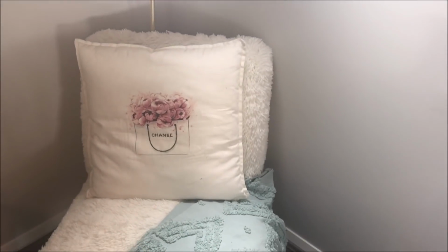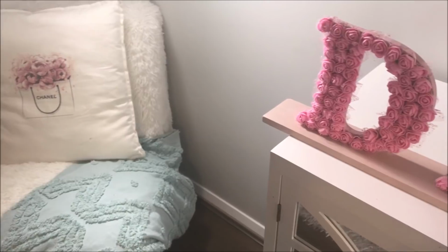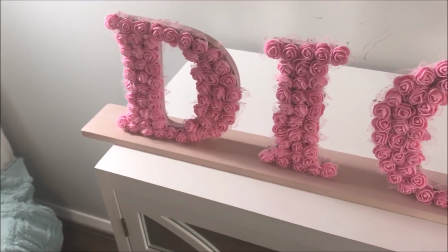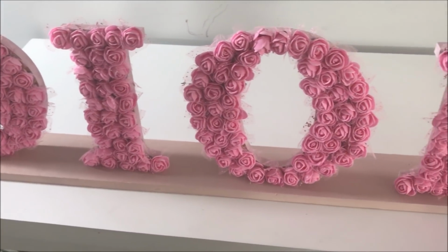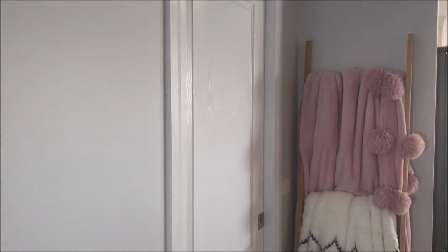Behind my table I have my TK Maxx Australia white cupboard, as well as my DIY white fake fur chairs. And on top of my little cupboard is my DIY DIOR flower letters. If you'd like to see how I made these flower letters, I'll leave a link to that video down below.